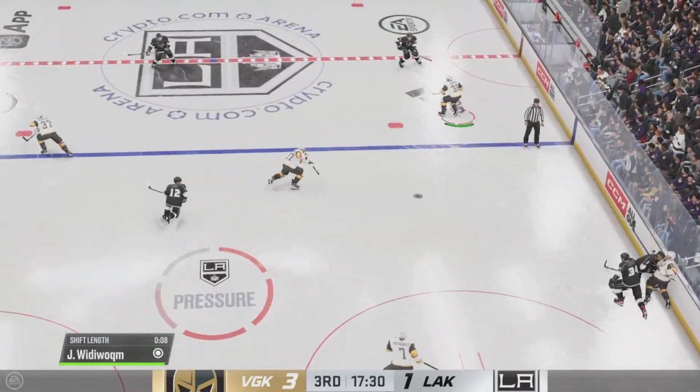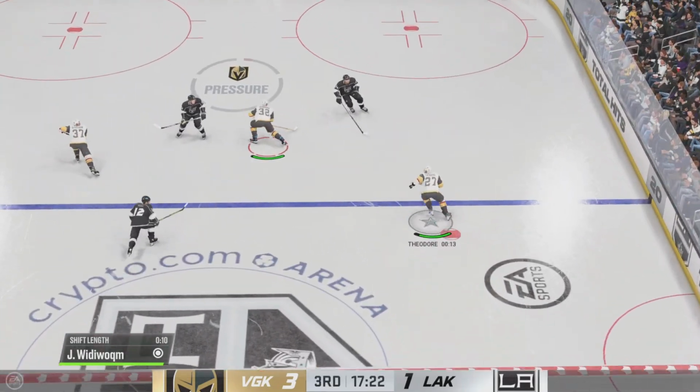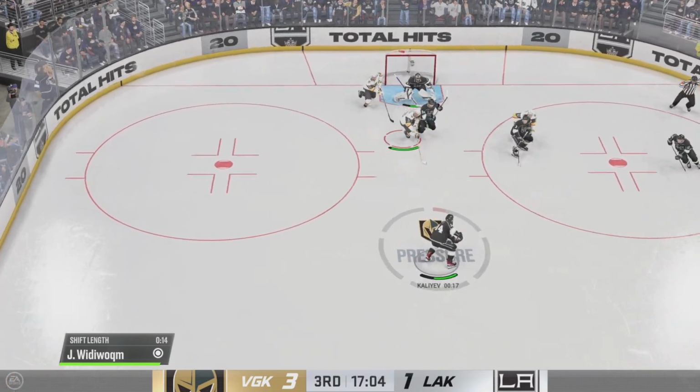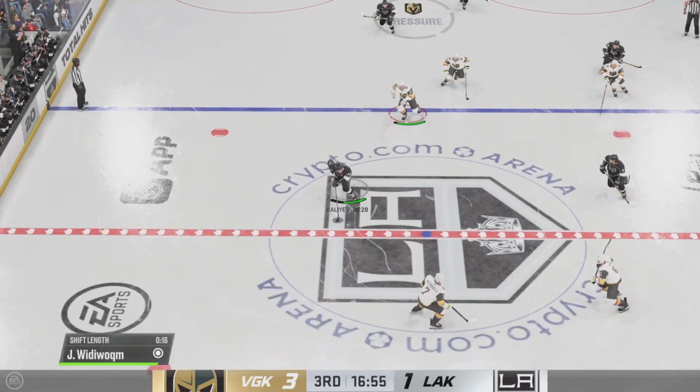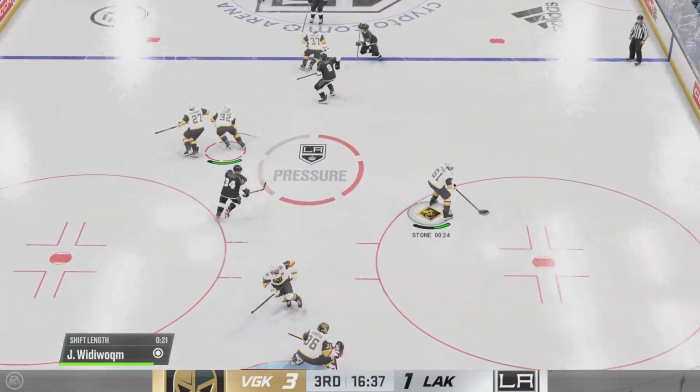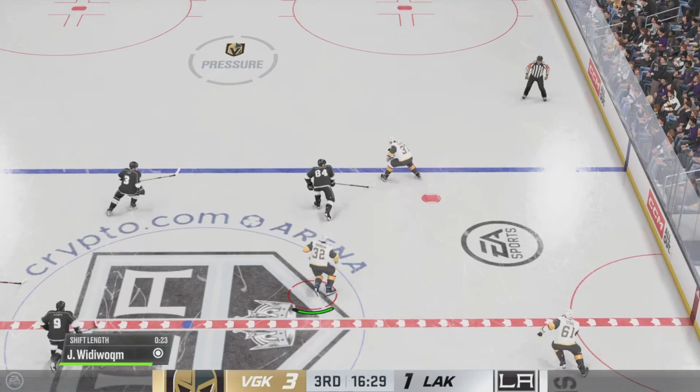Trying to claw their way back into this game, and that's not how you do it. When you have an opportunity to execute, you have to find the back of the net. And that shot goes nowhere as the lane was filled. Nice zone entry from the middle. And skilled use of the stick to poke the puck away. And he slides it quickly.